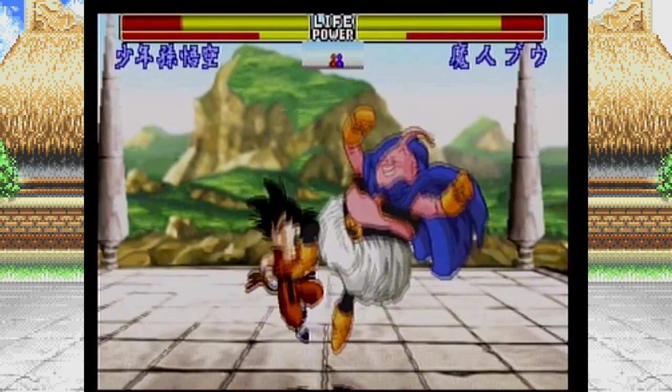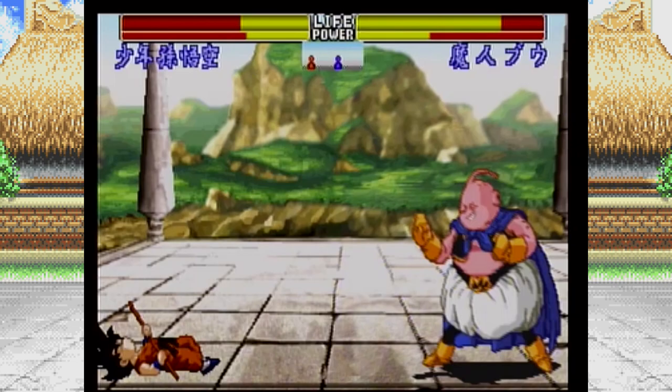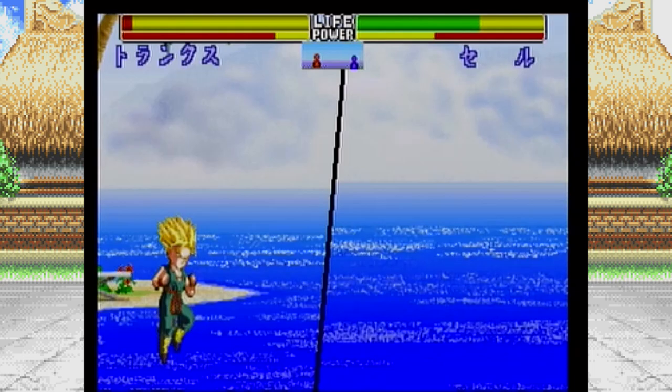justice. The game returns to Super Butōden's roots, featuring two planes to fight on, as well as a split screen when the characters get far enough away from each other. This is both a good and a bad thing.